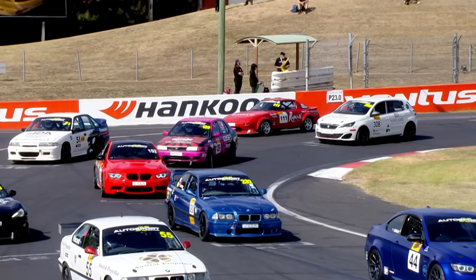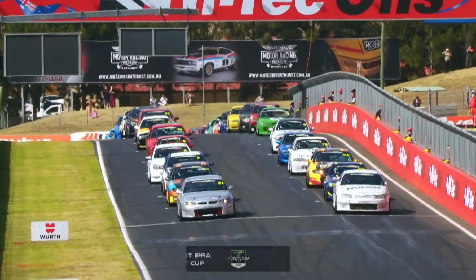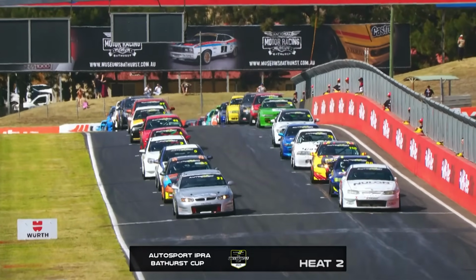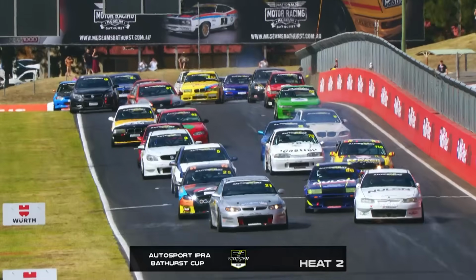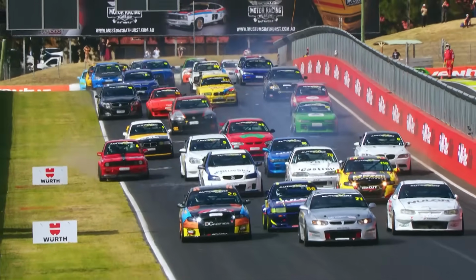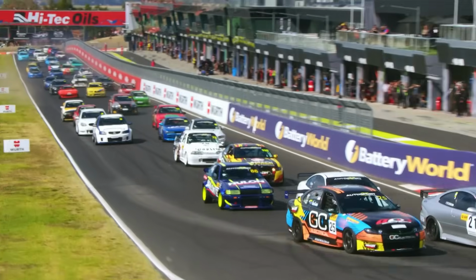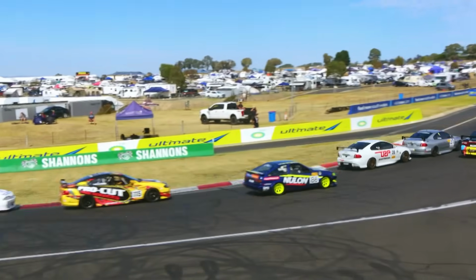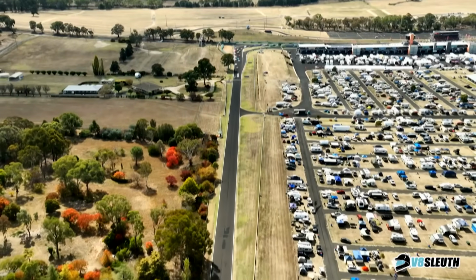The thunderous roar is about to rock around here at Mount Panorama. We'll get set for a start here in a moment. Which one of these Commodores will get that run to position number 1? The Monaros on that front row as we go green for race number 2 of the weekend for your Autosport IPRA Bathurst Cup. And it looks like it's Garwood that gets that jump around the outside of the front row. And Luke Gretsch-Cumbo is going to work his way through as well. It's a Monaro sandwich as they work their way up Mountain Straight for the first time.